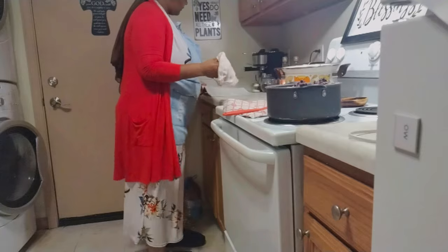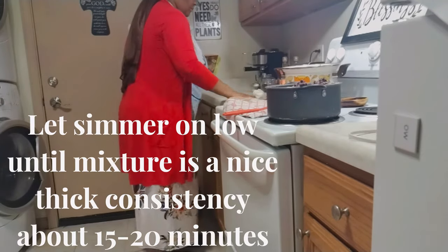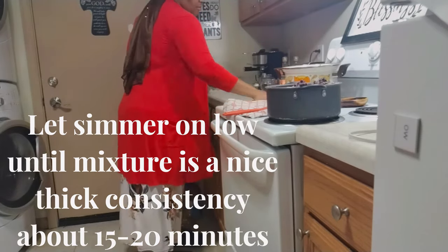Now, if you're using fresh blueberries, then it's not gonna take as long for it to come to a boil after that half hour standing period. And so mine took a little bit longer because of them being frozen.